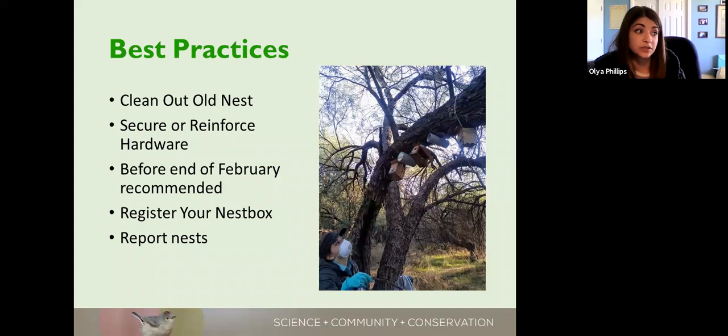Mask and gloves do help, and I know we all have them now, so that should be all taken care of. And then you want to make sure that the nest boxes are still secured from the year before, so you want to make sure no screws have come out or that the nest box is still very sturdy on the tree. And that's best done before the end of February is what I say, or first week of March is probably at the latest that I would want to do that type of work, because you don't want to be meddling with it once the Lucy's warblers arrive in mid-March and start looking for safe cavities to use.